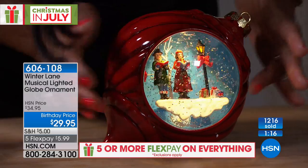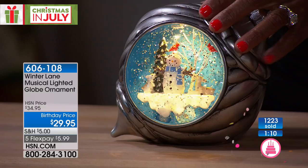We've got a minute left. Oh, there are wrapped presents. So let's go through our choices one more time. Here's snowman in the silver. So when you order silver, you get the snowman. You get the snowman with the tree and the little bunny rabbits and the deer. And then red. And then red.